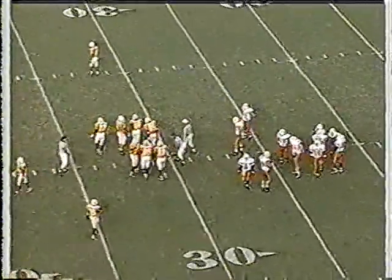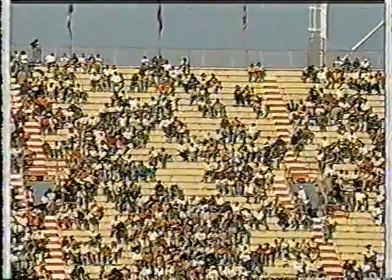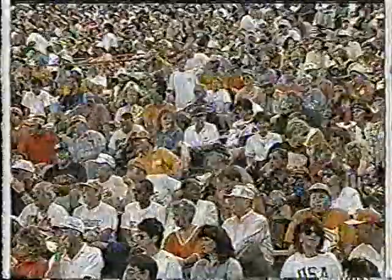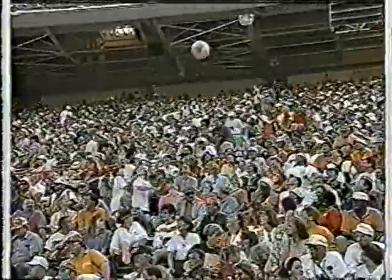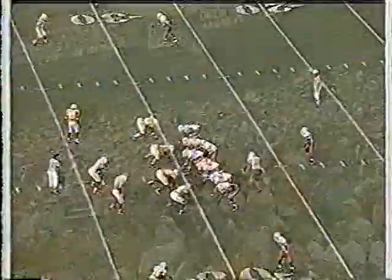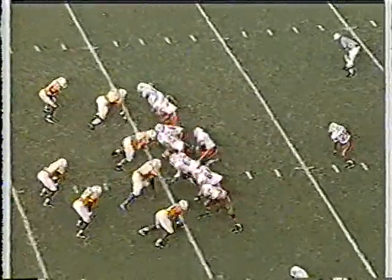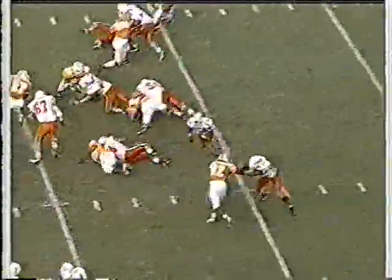So Oklahoma State does something they haven't done in the last three possessions, and that's pick up a first down here and try to keep the offensive team on the field. 8 minutes and 27 seconds. They've got to do something positive. Tennessee's up 31-0. David Thompson at tailback. That's their first down in this half.